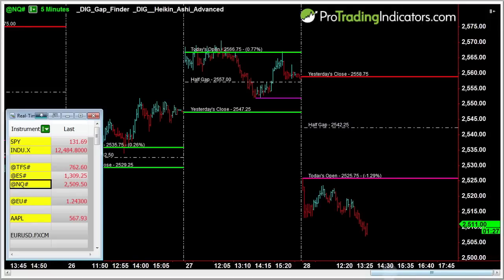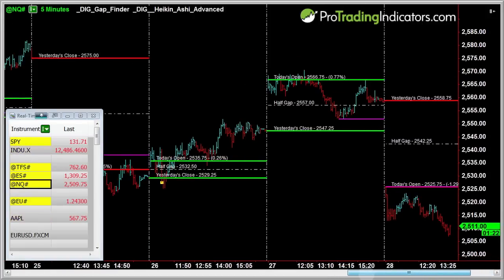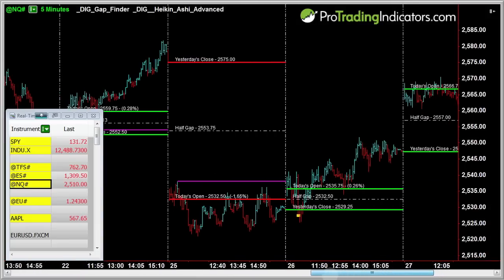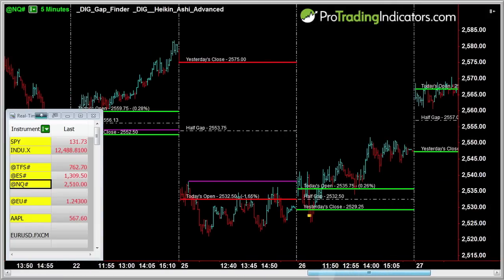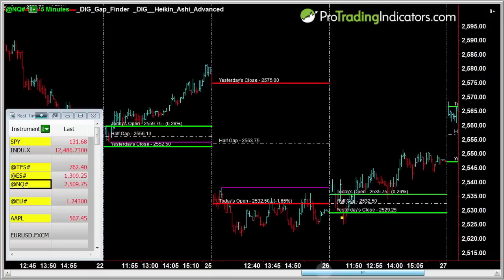But if we scroll back, another great thing about this indicator is as much data as your data provider will let you put on a chart, this will go back in time. And there's a lot of gap indicators out there that don't go back in time. So you can go and see where the open gaps are, just see how it's reacted in history. You can go back 90 days, 180 days if you want to, depending on how much data you can get to do your research.